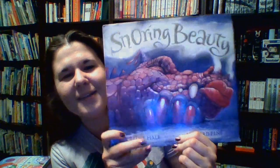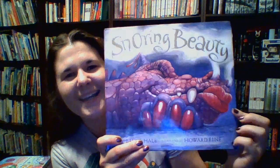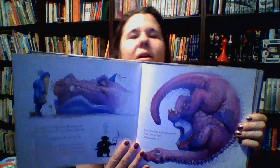Then I have Snoring Beauty, and it's about a dragon. Look at her lips, her lipstick. I won't go too much into this one. I just thought it was cute because it reminds me of the dragon in Shrek. It's not. I mean, it's got the baby who's cursed and she turns into a dragon. It's like a whole thing. So they've retold it, and part of the curse is she was turned into a dragon. Again, I won't go too far into that, but I just thought it was kind of funny.